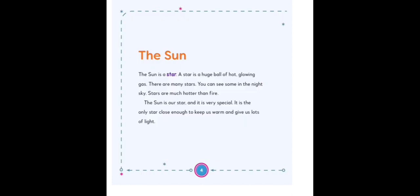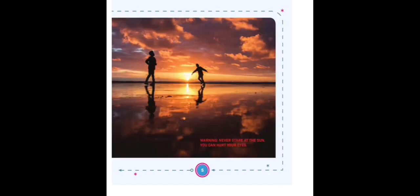The Sun. The Sun is a star. A star is a huge ball of hot, glowing gas. There are many stars. You can see some in the night sky. Stars are much hotter than fire. The Sun is our star, and it is very special. It is the only star close enough to keep us warm and give us lots of light.